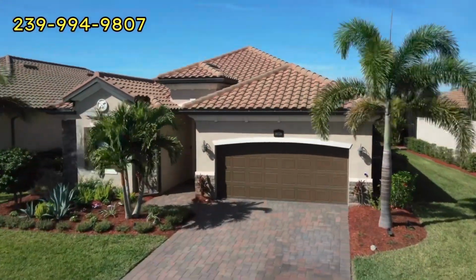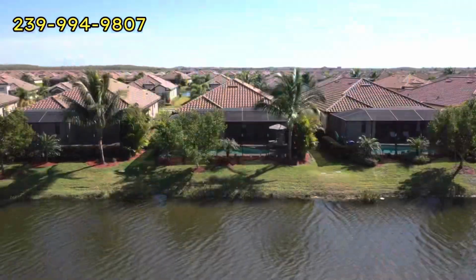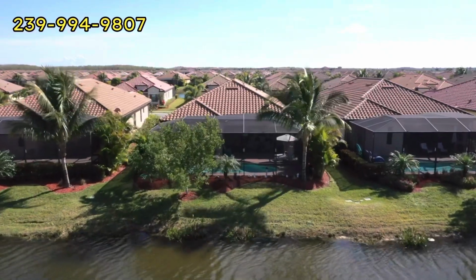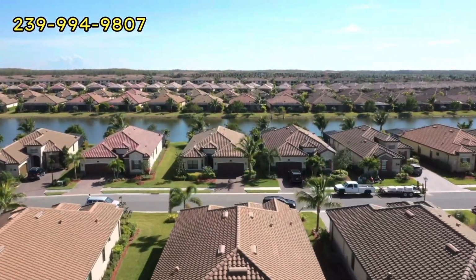A little bit about the listing I'm going to show you today that we have for sale. This is a Maria model built in 2020, 4-bedroom, 3-bathroom, western exposure, so you're going to get amazing sunsets, outdoor kitchen, heated saltwater pool and spa. This is just a gorgeous home. You definitely want to add this one to your list. Check it out.